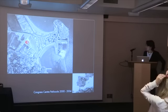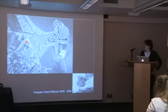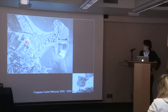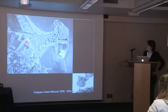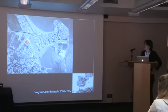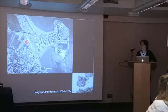So the first one is the Congress Center in Peñíscola. It's quite an old project from years ago, 2004. It's situated on the Mediterranean coast, and really the site determined the proposal, because as you see the site there, marked in red, it's very near the coast, and the views towards the Mediterranean Sea, and the will to relate the outdoor spaces to the inner spaces of the building determined the proposal.